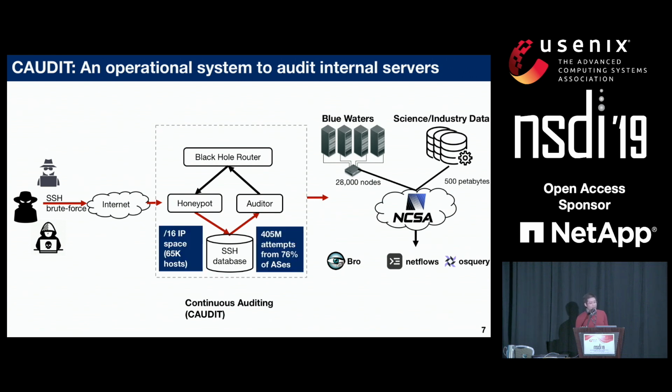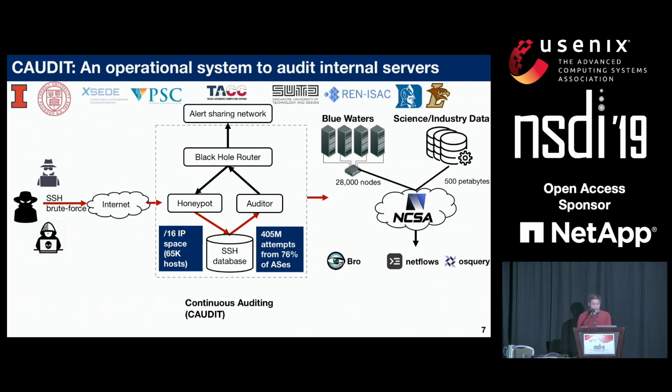Now, the trick of our honeypot is that it has been deployed on a /16 IP address space, which mimics 65,000 hosts, a large server farm. As a result, we have collected more than 400 million attack attempts, which is the largest database to date, from 76% of the autonomous systems in the internet. Finally, all of these attack attempts are currently being shared with our partners, 9 in the US and 1 international, in order to prevent such attacks before they evolve into security incidents.